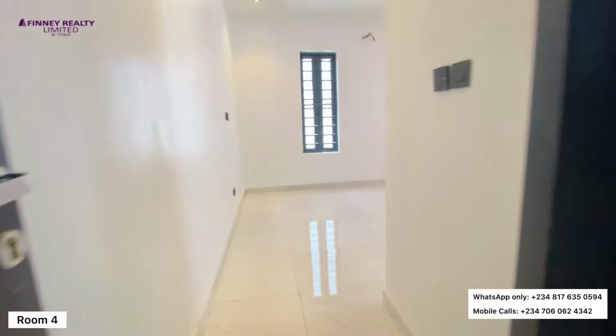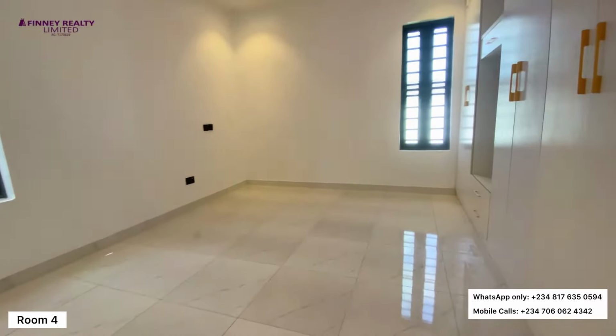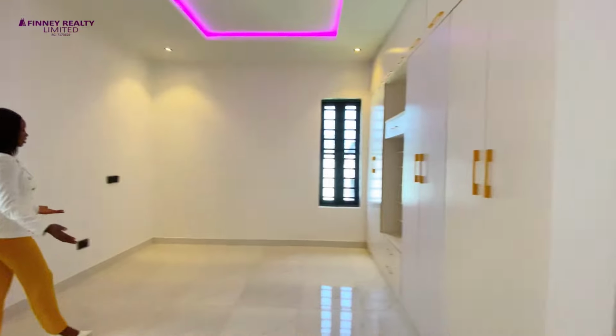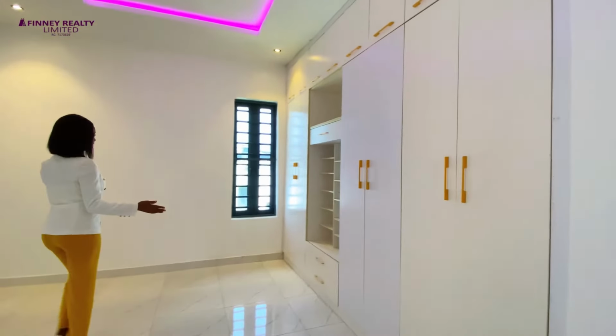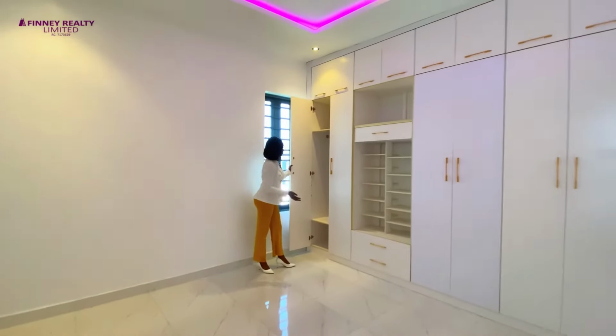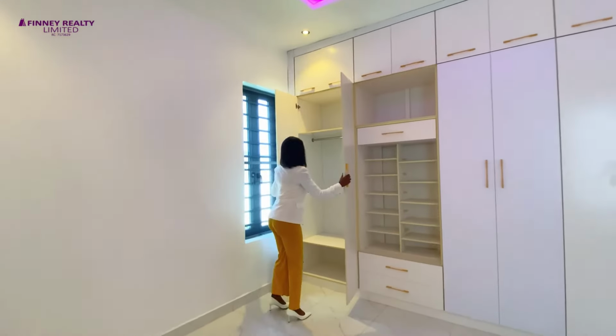This is room number four. Disclaimer, this is still not the primary bedroom or the owner suite. Now, when I talk about large, I'm talking about the Lekki standard of large. This is very large for the contemporary Lekki houses we see around. You have your wardrobes here.